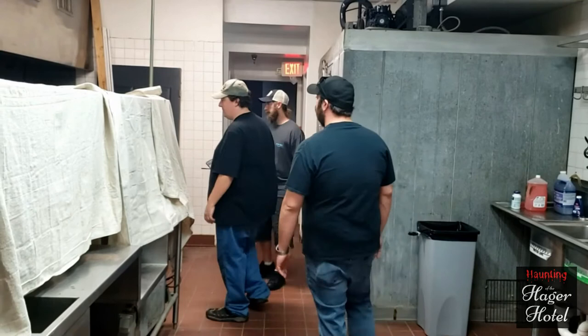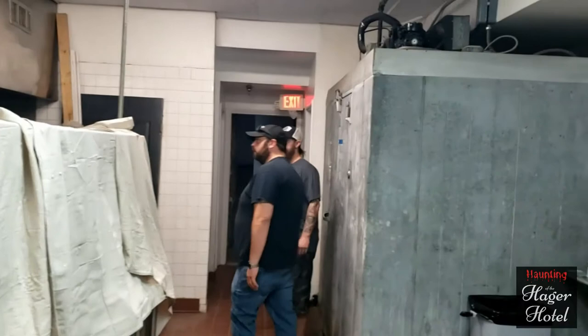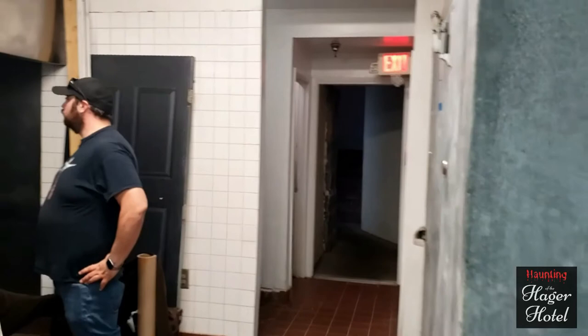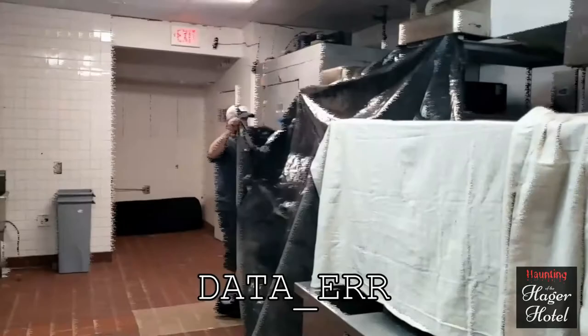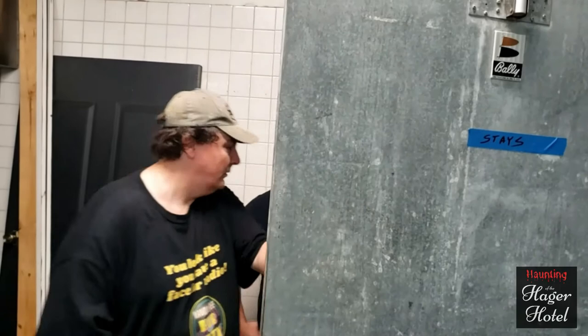You'll notice on the ceiling multiple red spots. These are not blood. These are actually caulking to meet fire code regulations. Now at this point, Robbie's just giving us a tour of the basement, and we really haven't noticed anything odd yet other than the camera operator. She noticed that the battery was giving an error and seemed to be draining a little bit faster than expected.